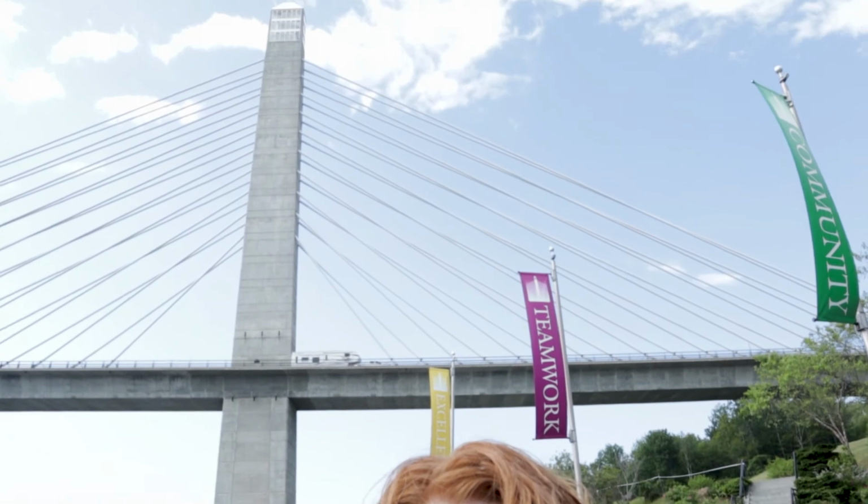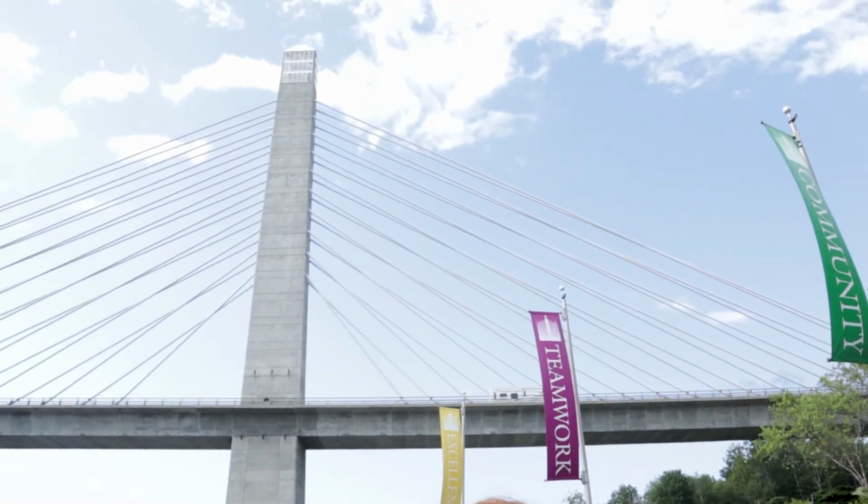Today we are at the Penobscot Narrows Bridge in Fort Knox, and you can see the bottom of the bridge behind me, and we are gonna go way up there. Let's go check it out.